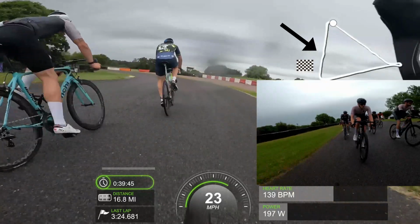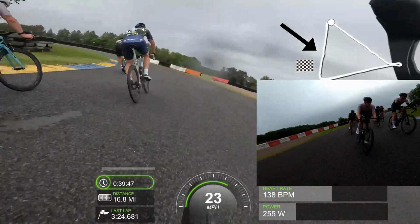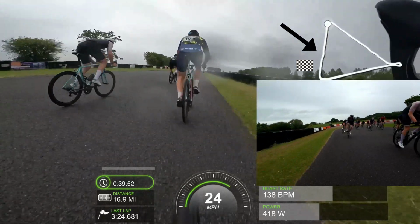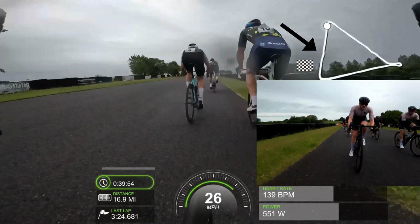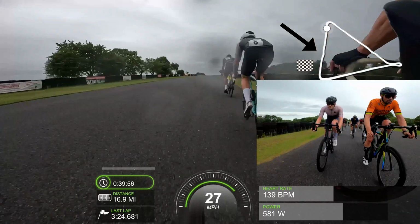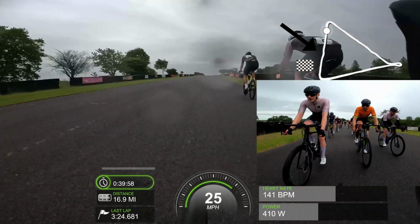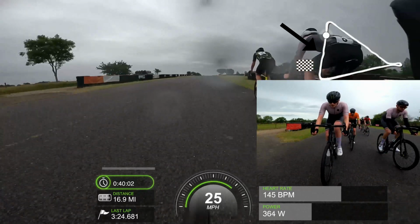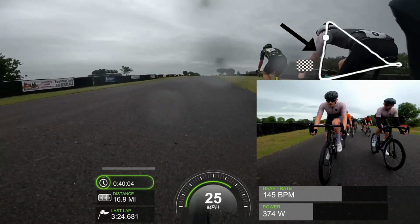I'm pretty convinced this is going to be a bunch sprint. I don't think there are really many other attacks on this point, I don't believe. We'll see. I think there might be. I don't really know. So again, I'm just following that rider through, but not pulling through to the front. I'm not going to put a big attack in. I'm just showing that I'm there, showing that I'm feeling okay, and just being present on or near the front.